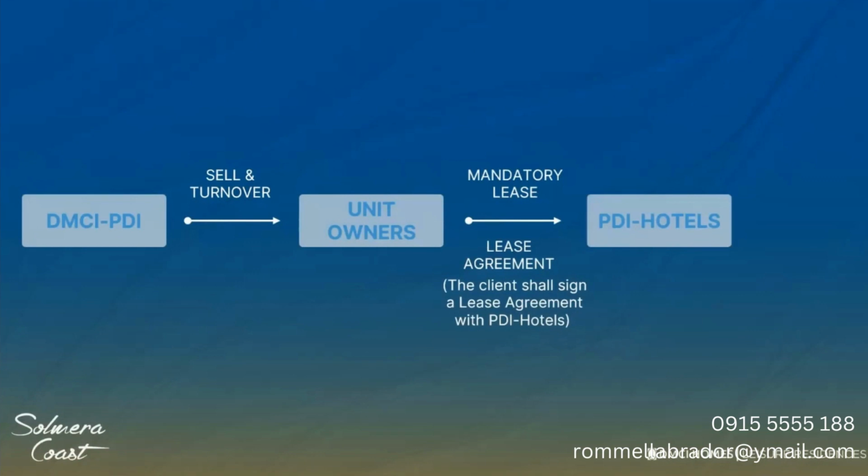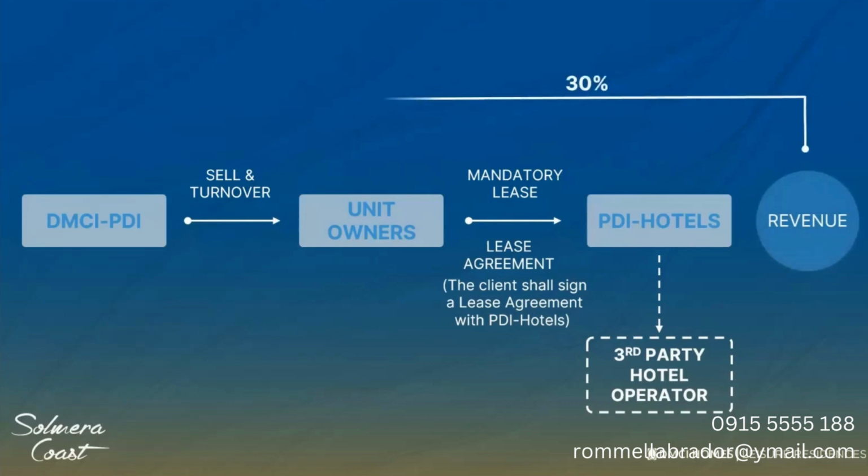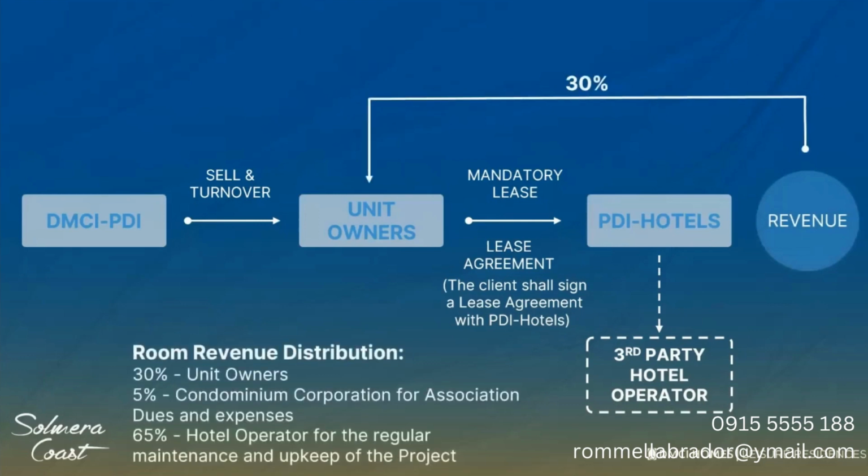Actually, if nag-full effect na po itong leasing agreement natin, they will be distributed 30% of the gross room revenue. And aside from that one, we also have 5% for the condominium corporation for association dues and expenses, along with 65% for the hotel operator for the regular maintenance and upkeep of the project. So this concept for Condotel will actually entail the individual rental pool program.